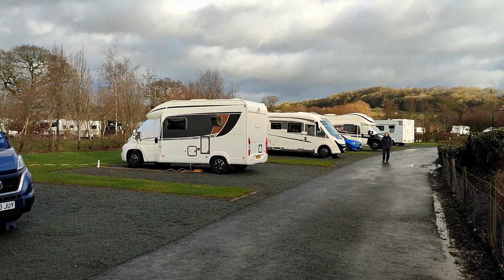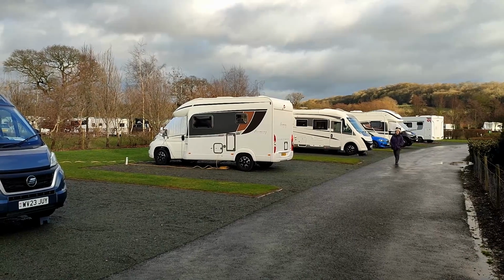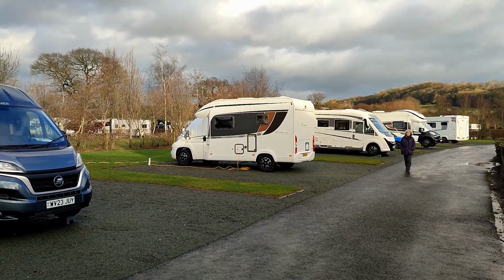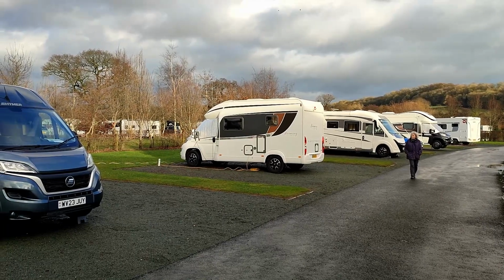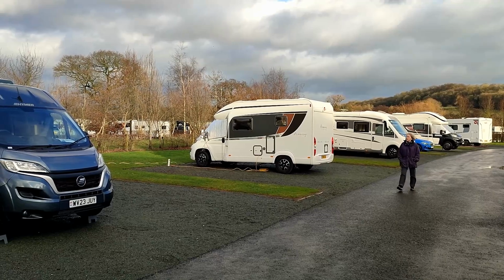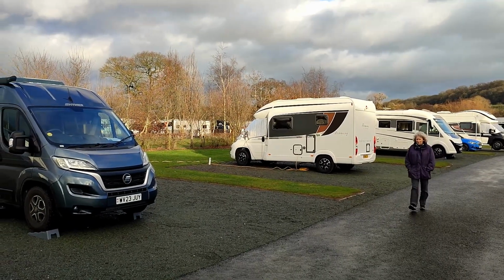So this is Ludlow Touring Park, just outside the town of Ludlow, about 1.5 miles outside. As you can see, it's pretty busy. Obviously everybody's coming here for New Year's Eve, I would assume. I think we're the only campervan that's not white, which is always nice as well. Yeah, pretty busy, and they have got some mobile homes here as well.